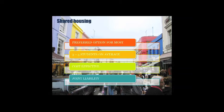One of the issues with shared housing is that there's likely to be what's known as joint liability for both the contract and for renting bills, and what this means is that effectively you're all equally liable for the cost of the contract. So it's very, very important that you choose your flatmates carefully. Larger properties may require what is known as an HMO license, which is a house in multiple occupation.